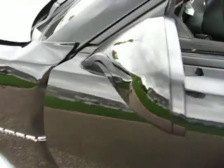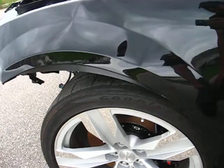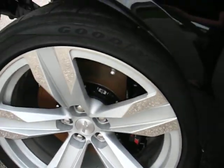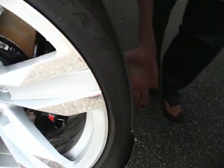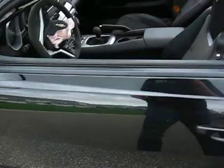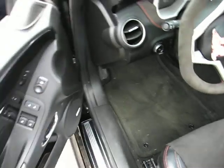Better show you here. This front edge of the door, you can see I just caught that. I don't see any damage whatsoever here on the door at all. And looking at this wheel, I don't see any damage whatsoever on the rim. It doesn't turn the best because the tire's back here into the fender, but it does run and drive enough to get it on a trailer.